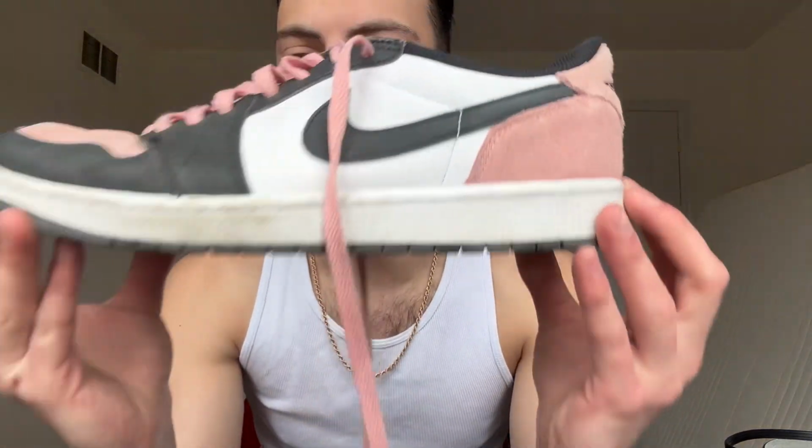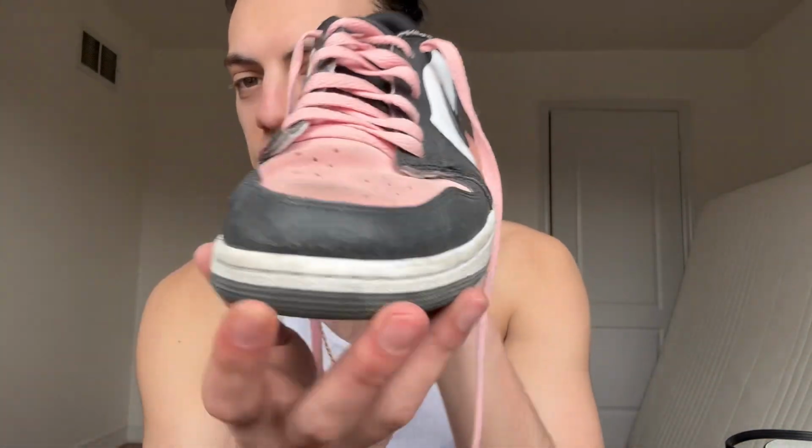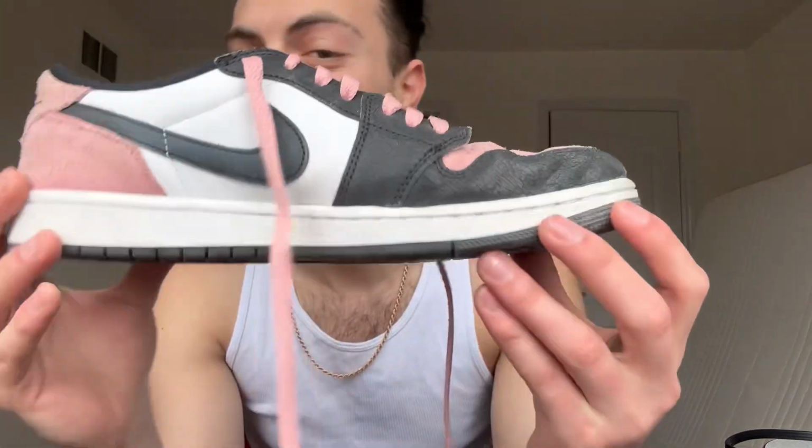And last but not least, the shoes I wore yesterday. I got these from a sneaker store. It's called P+. I'm not sure what that P stands for. But the Jordan 1 Pink Suede. And as you can see, these have been through it. But I like to wear my shoes. I like to show off my shoes.